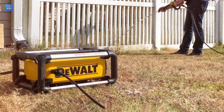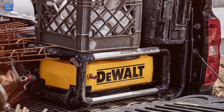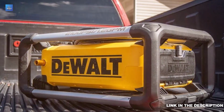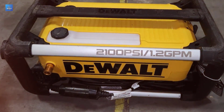Equipped with a 13-amp electric motor, the DEWALT 2000 100 delivers a maximum pressure of 2,100 psi, pounds per square inch, and a flow rate of 1.2 gallons per minute, GPM. This balanced combination of pressure and water flow ensures effective cleaning without causing damage to surfaces. The 20-foot high-pressure hose provides ample reach for cleaning various areas, and the ergonomic spray gun and wand ensure comfortable control during extended use. The pressure washer also includes 4 quick connect nozzles, allowing you to adjust the spray pattern to suit different cleaning tasks.